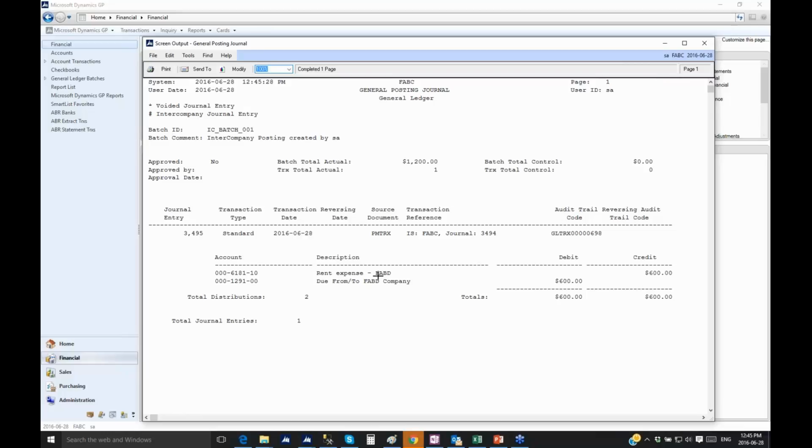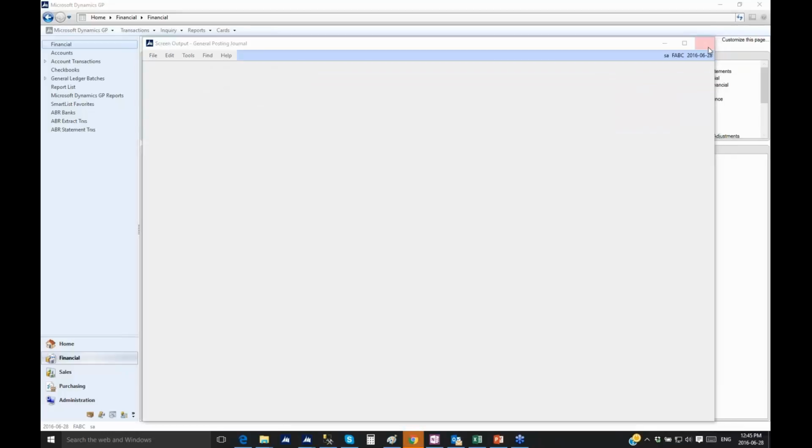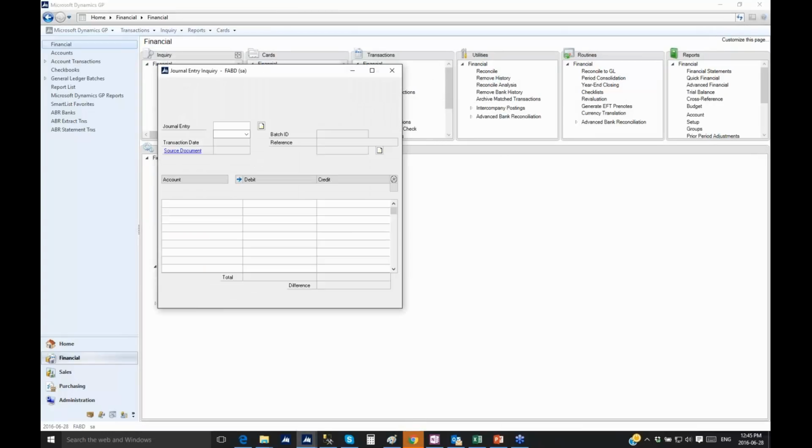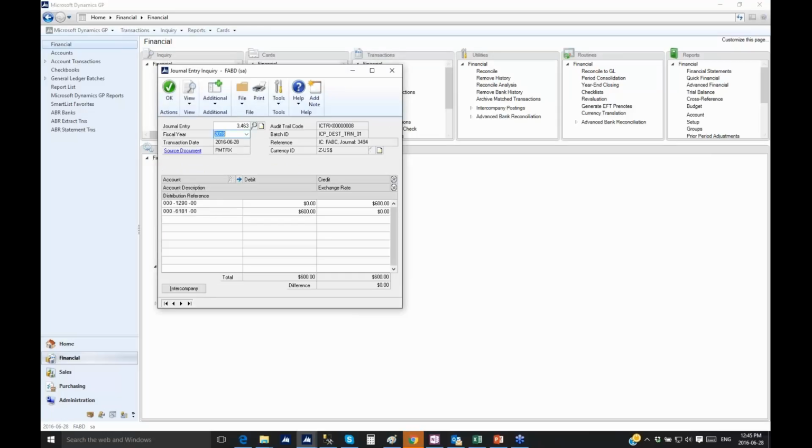And then what happened in FabD, which is where I'm going to go now, I'm going to switch companies. Now I'm in FabD, and if I do a journal inquiry on the journal entry here, here's my transaction in this company, which is against the rent expense. So essentially debiting rent expense here and creating a related credit in the due to FabC account. You will notice that you also have full audit trail of our transactions as well. So I can see that this journal entry was actually generated by journal entry 3494 in the FabC company. This is clearly identified for me in the reference field on the right-hand side here.